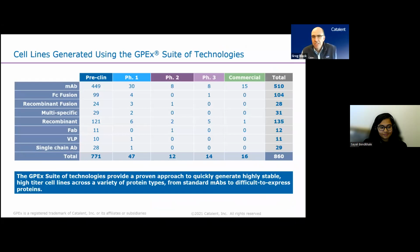So the GPEx technology and the GPEx suite of technologies has been around for a number of years. We've worked on close to 1,000 different molecules in different categories. Some of these products are commercial, and numerous products are still in various phases of clinical development. The technology works very well to create highly stable, high expressing cell lines.